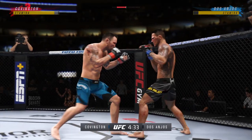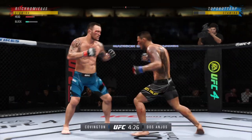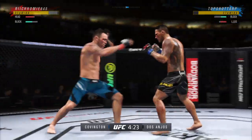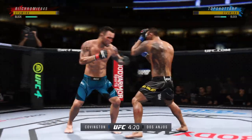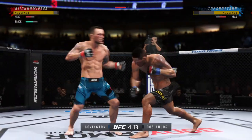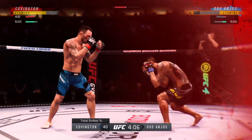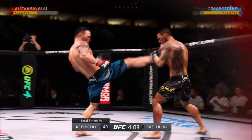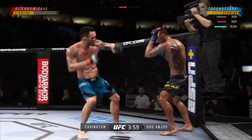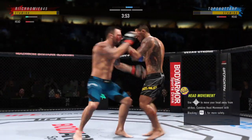Punches in bunches, and he hasn't really shown any signs of slowing down here tonight. I'm not sure how much more his opponent can take. Dos Anjos gets hit with a kick. Oh! Dos Anjos' lower jaw now starting to show. Oh, that's a huge connection there, DC. He is hurt. Massive hook lands, and his opponent seems to be on his way out of the fight.